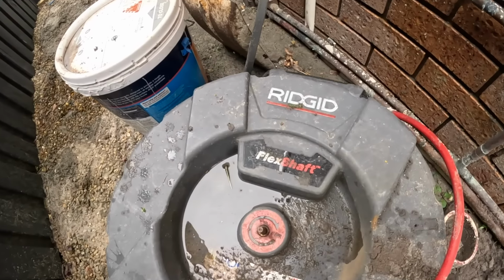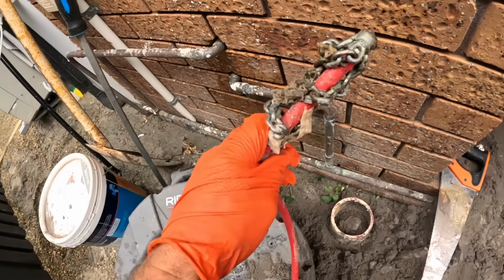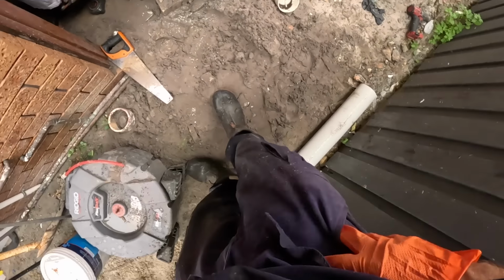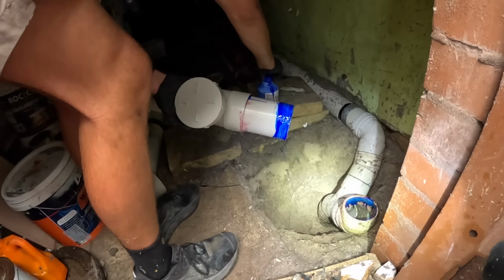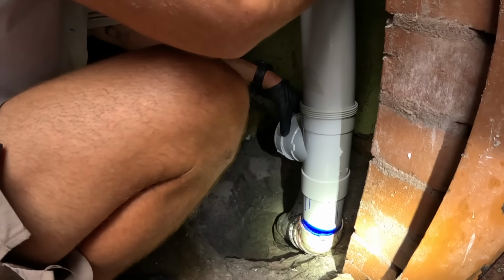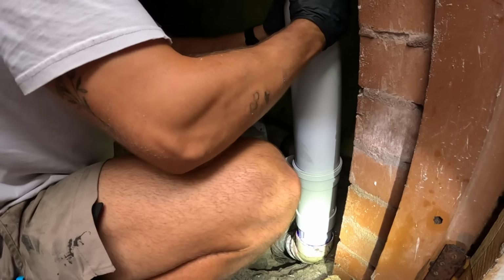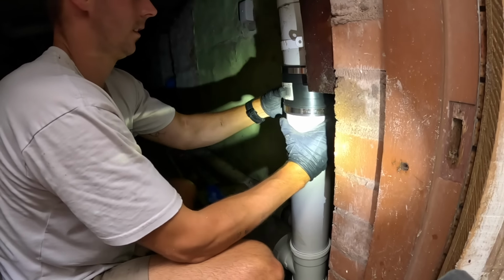Isaac tried clearing it with his flex shaft. That would not have worked in a million years, but it's worth a try, hey, Isaac. I only did my best. Isaac's gluing it all back together. He works fast, Isaac. Well, Ollie has places to be. I do indeed. Can't always be looking after me. Like on the couch watching TV.